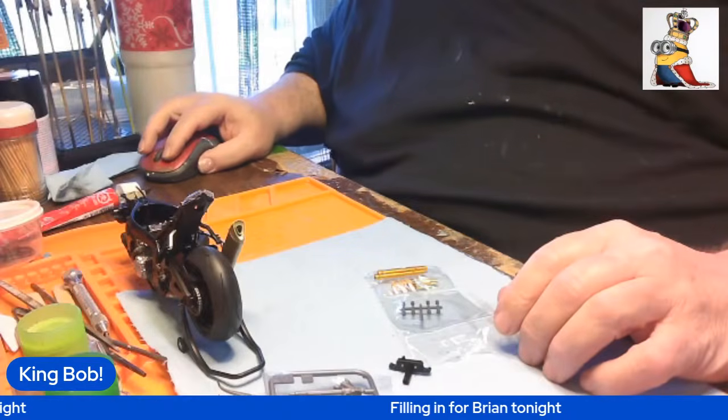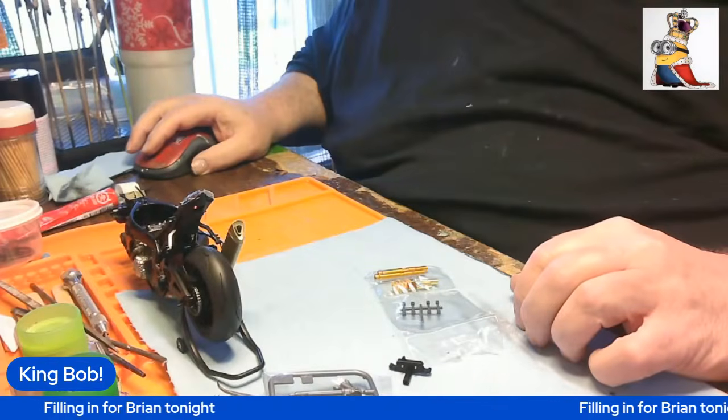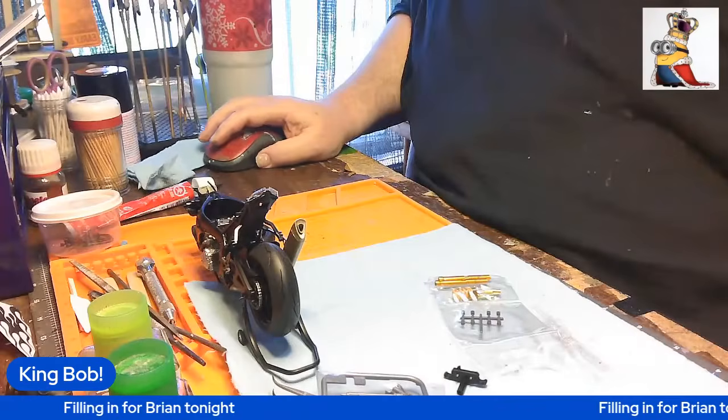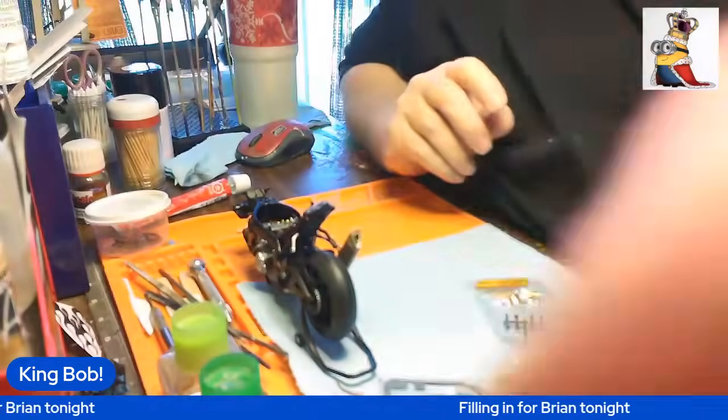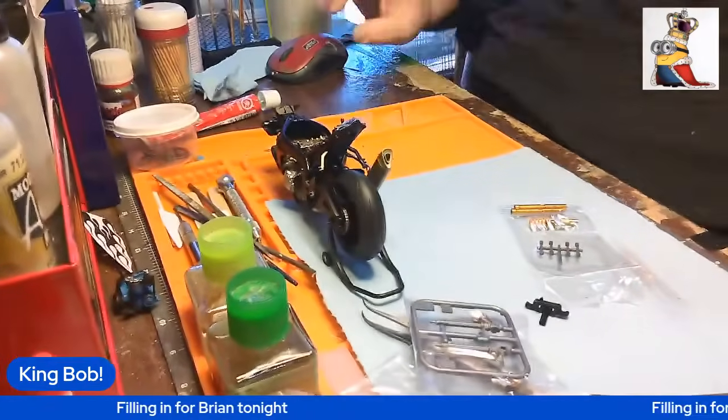Good evening, everybody. We're going to fill in for Brian tonight, and we're going to work on the motorcycle a little bit more. Let me get my camera adjusted a little bit. See if we can get that where you can see things a little better. I'm playing with new positions for the camera to try to get you in a little closer to what's going on. There we go.